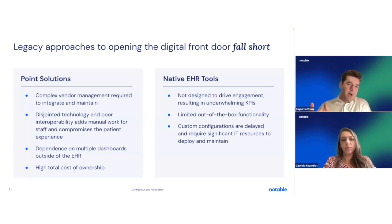Then when we look at the bucket around EHR tools, we know EHRs are exceptionally good at being what they were designed to do, and that is being a system of record. They're phenomenal systems of record. They often lag in the areas we call system of engagement. They weren't designed for that. They're secondary or tertiary aspects of the EHR that are there to engage with patients. So we're often not seeing the engagement, the results, the driving up of KPIs that we would expect with those EHR tools.